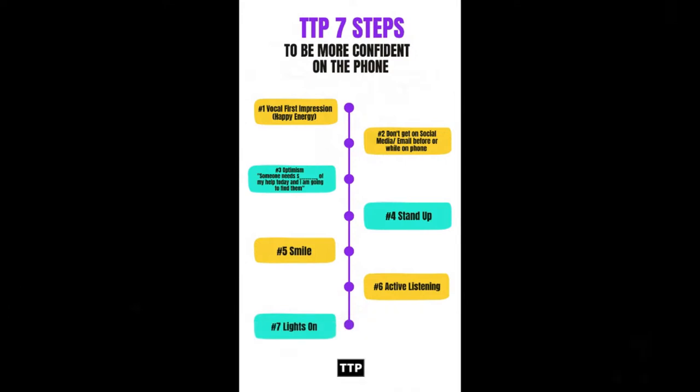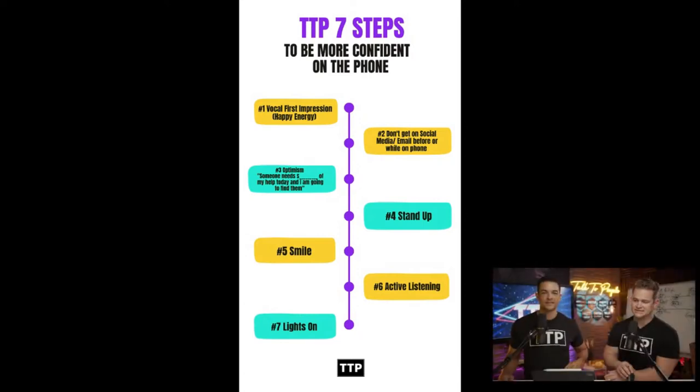Seven steps to being more confident on the phone. Number one is you need to have happy energy. Vocal first impression. By the way, guys, this is all downloadable in TTB Insider. We put stuff in there every single week. It's absolutely bananas, and it's free. Number one is happy energy. Your vocal first impression matters.